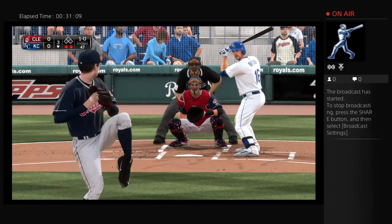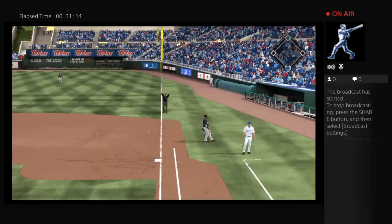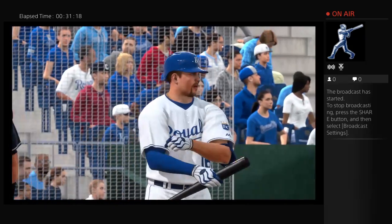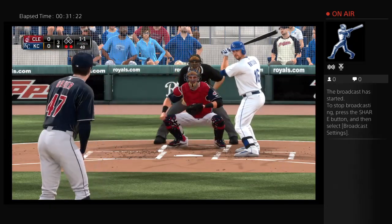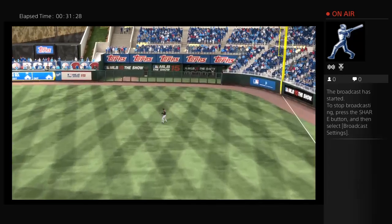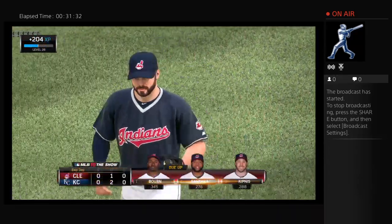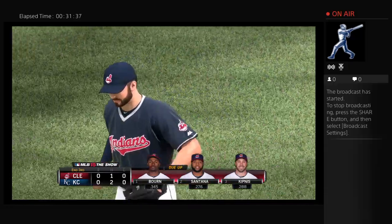The 1-0. Swing and a liner. Foul. The 1-1. 1-1 pitch is lifted in the air out to right. Rayburn is there, and he'll make the catch to retire the side. KC down in order. We'll head to the fourth, still scoreless.